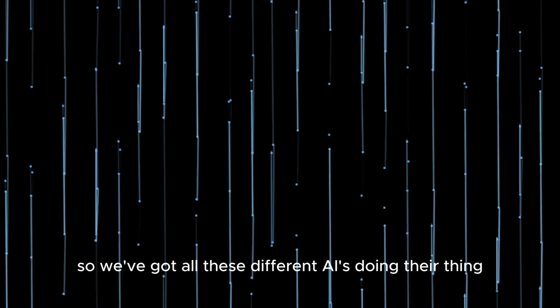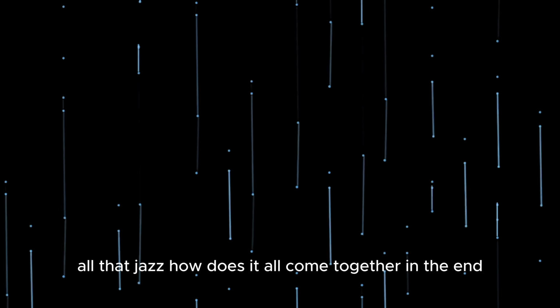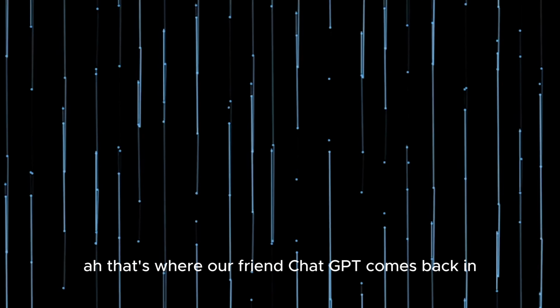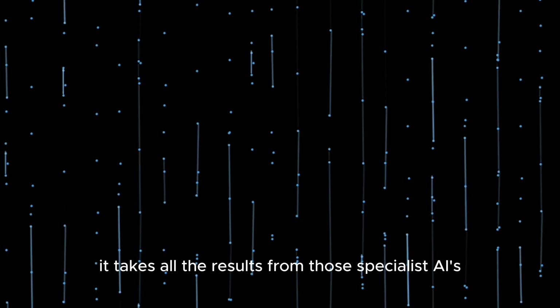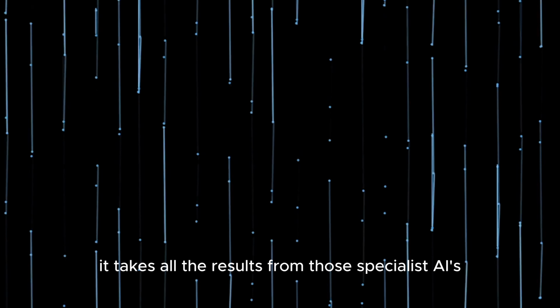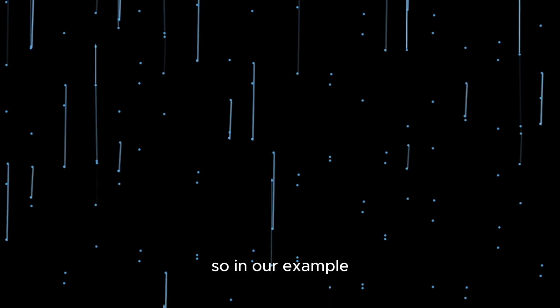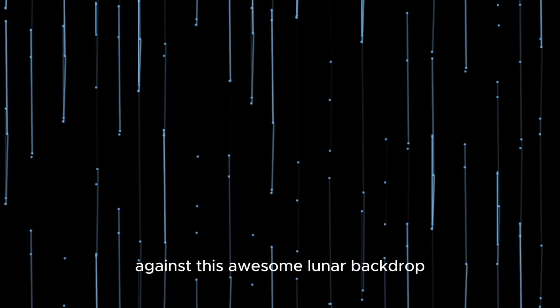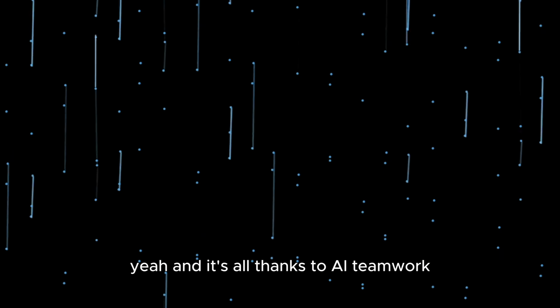So we've got all these different AIs doing their thing, generating images, identifying objects, all that jazz. How does it all come together in the end? That's where our friend ChatGPT comes back in. Step four, response generation. It takes all the results from those specialist AIs and combines them into one cohesive response. So in our example, that means a final image of our cat riding a unicorn against this awesome lunar backdrop. And it's all thanks to AI teamwork. Man, my mind is officially blown.